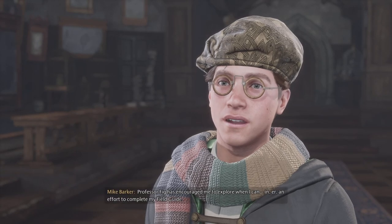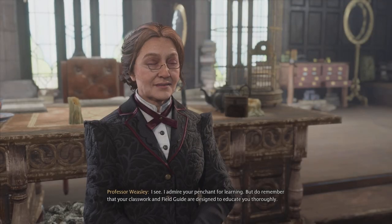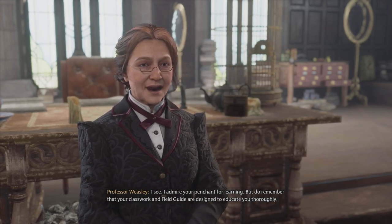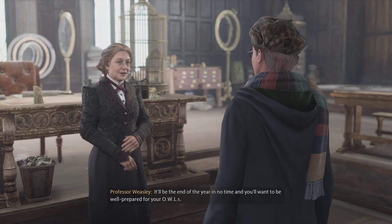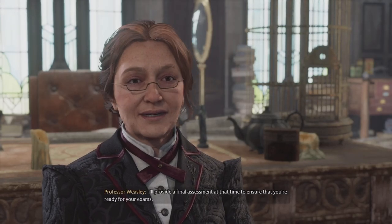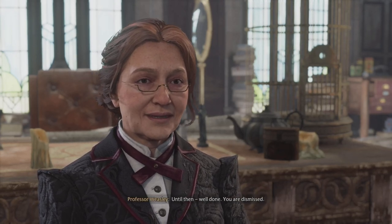Yes. Professor Fig has encouraged me to explore when I can in an effort to complete my field guide. I see. I admire your penchant for learning, but do remember that your classwork and field guide are designed to educate you thoroughly. It'll be the end of the year in no time, and you'll want to be well prepared for your OWLs. I'll provide a final assessment at that time to ensure that you're ready for your exams. Until then, well done. You are dismissed.